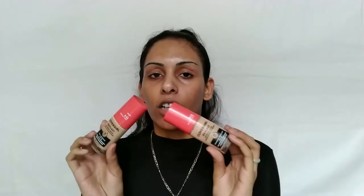So these also have a SPF of 18. As always, you should wear your moisturizer and sunscreen underneath. Foundations are never meant to protect fully, but they do add a little bit more of that sun protection. I am currently wearing SPF 25. So with this added on, makes a great little thing for the day.